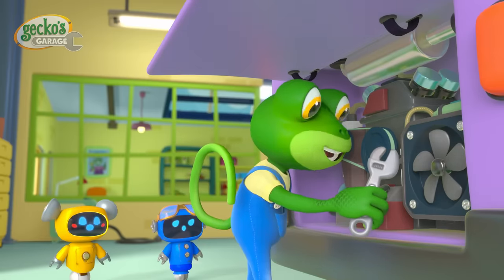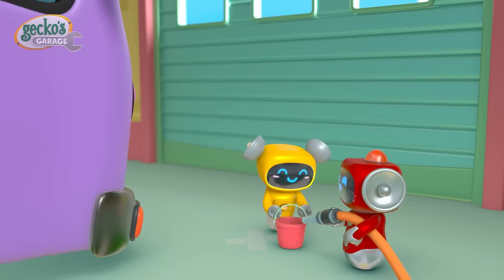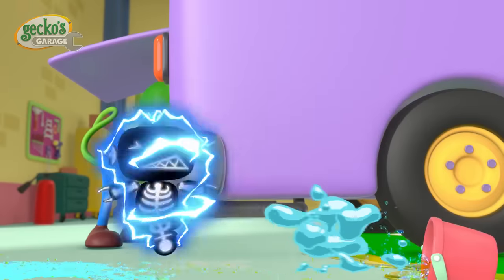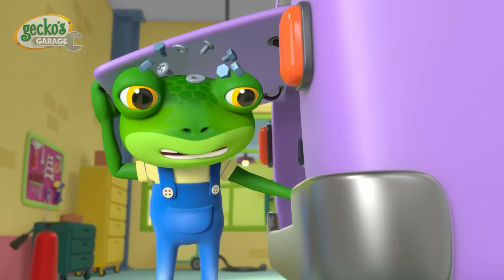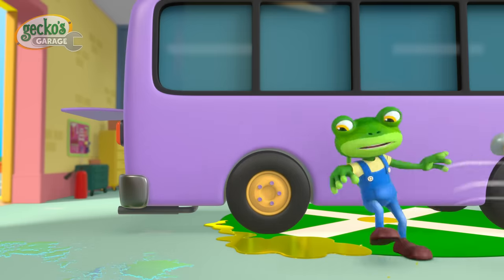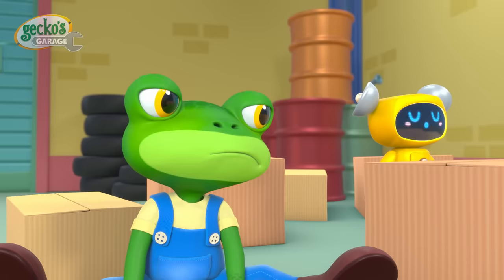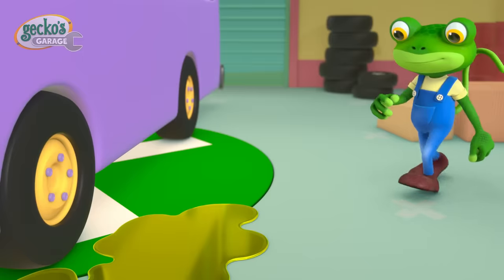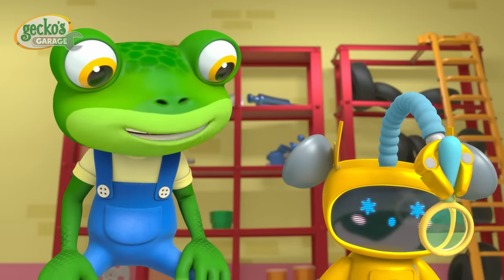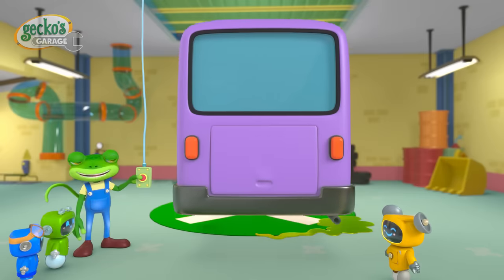Maybe your radiator needs water. Go, go, Mechanicals! Ow! No, that's not it. Wait a minute. Aha! Poor Bobby has an oil leak. Oil keeps the engine running smoothly. We can fix that.